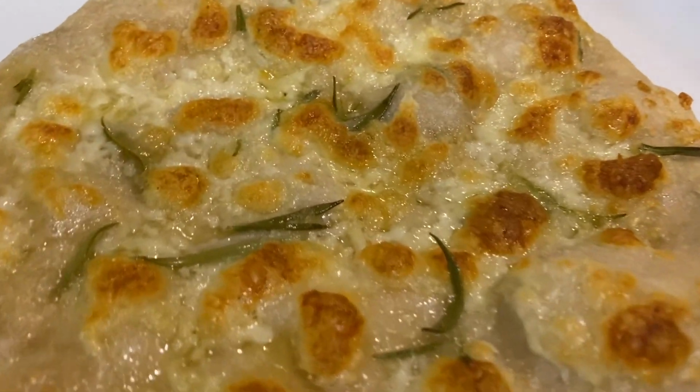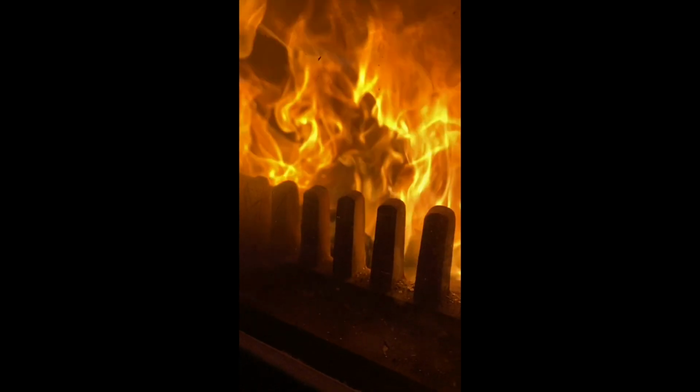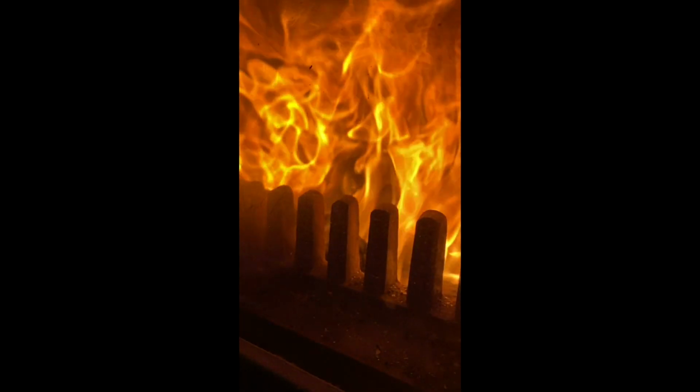Garlic bread that I just made using the pizza dough that I usually do from Mary Berry, and then just added cheese, butter and some garlic and a little bit of rosemary. And now to sit and relax in front of the stove.